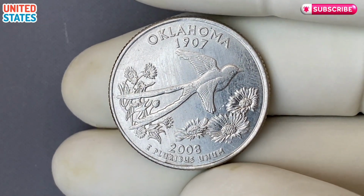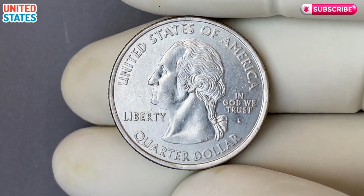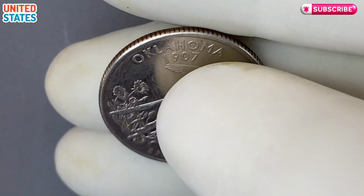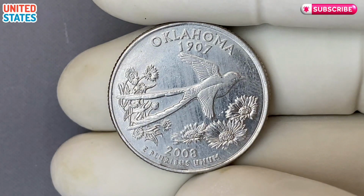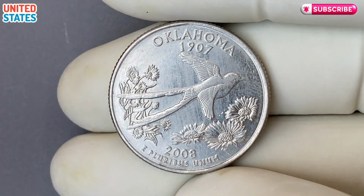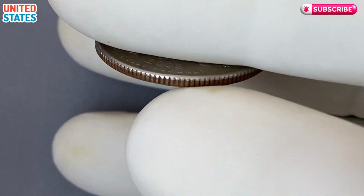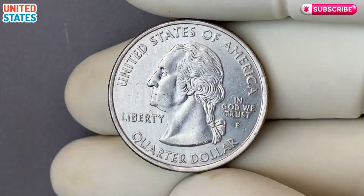This can happen to any part of the coin's design, but in the case of the 2008 Oklahoma quarter, you're most likely to see this doubling effect on the lettering or numbers, such as the word Oklahoma or the year 2008. The result is a faint duplication of the text or a ghosted image, and this is what collectors are searching for. The rarer and more pronounced the doubling, the more valuable the coin becomes.